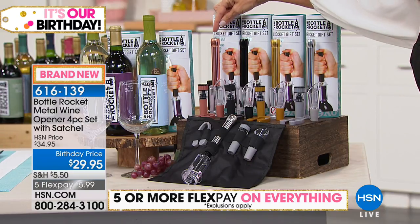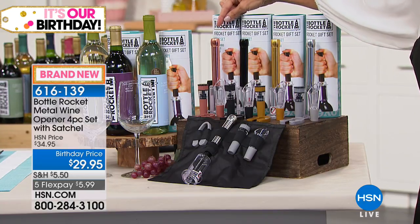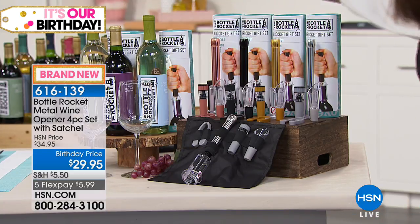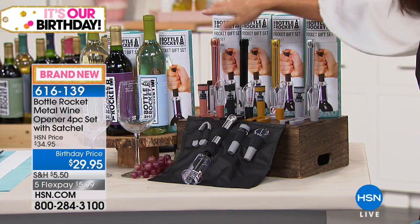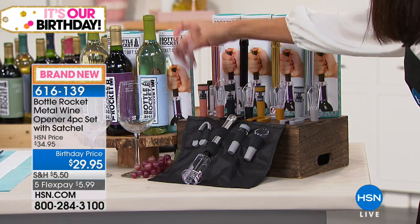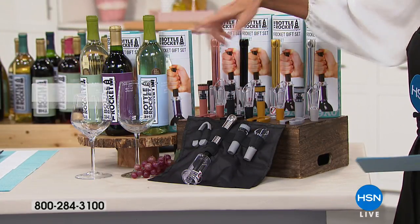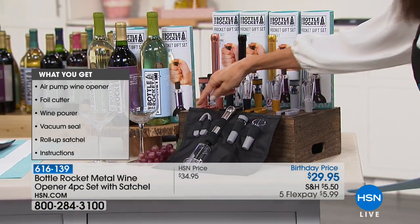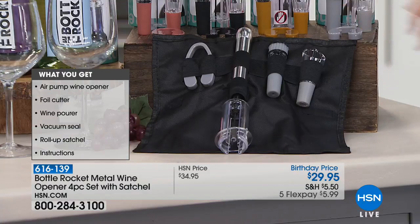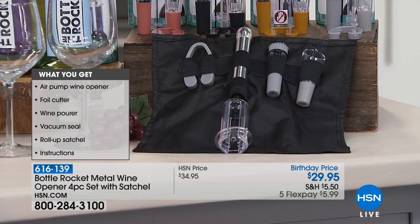So look at the rose gold. I don't think we've ever had rose gold, have we? First time ever for the rose gold. We have the black, we have the gold, we have the silver. Look at the packaging. The packaging, I think, is exquisite. But you not only get the incredible air pump wine opener, it comes with the foil cutter as well. You get the wine pour, which also works as an aerator, the vacuum seal, and then look down here, because it also comes with a little travel pouch, which is oh so very important. You get all of it today at $29.95.